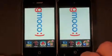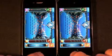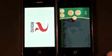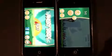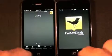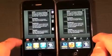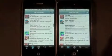Now let's jump to Peggle. iPhone 4 was faster and the iPod stuttered. Let's go to Angry Birds. Well, that's interesting. It looks like the iPod suspended it properly while the iPhone 4 didn't. Let's go to Game Center. And that's about equal. Let's go to Tweet Deck. Now let's go to Twitter. Again, iPhone 4 is a little faster.